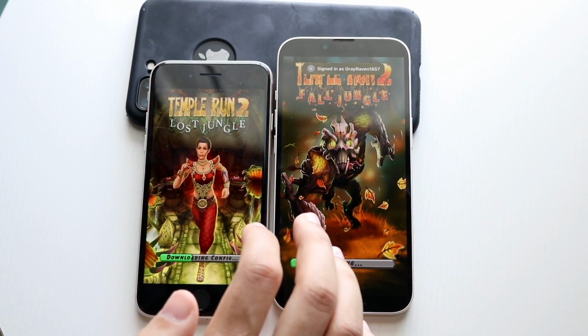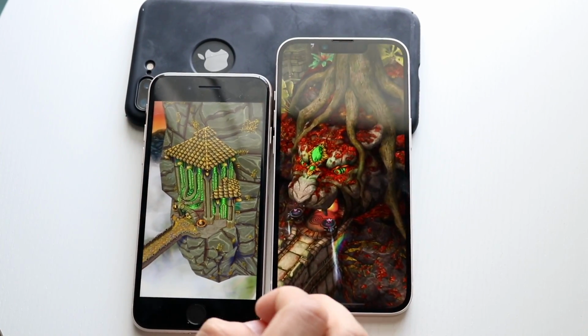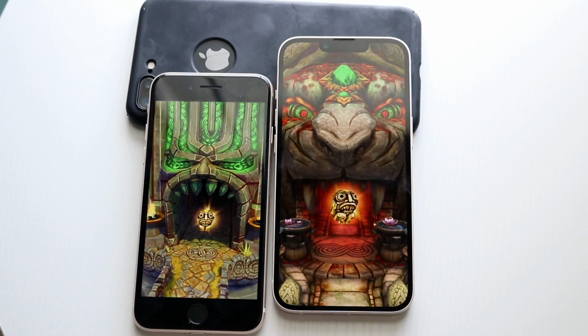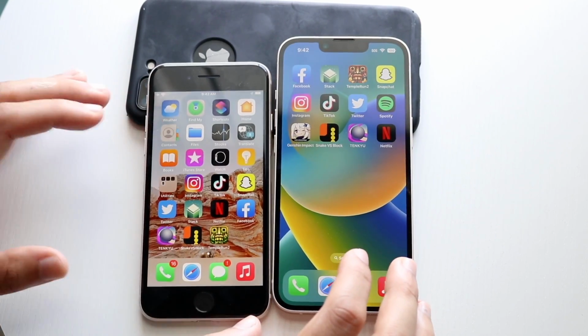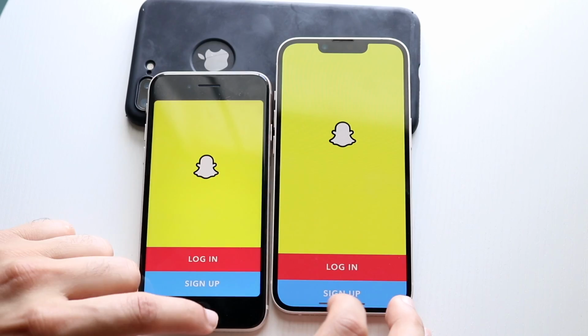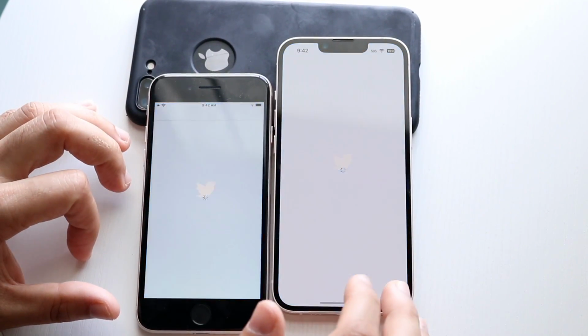So many of these pop-ups on the iPhone SE 3. I have no idea why we're getting all these pop-ups on this phone, considering I've already used this phone quite a bit. So very, very strange. You can see the iPhone 14 probably, even with a little bit of leeway, was probably still going to end up beating it. But I don't think it probably would have been that big of a difference, to be honest. Snapchat, 3, 2, 1. Okay, iPhone 14 definitely faster there. It's Twitter, 3, 2, 1.